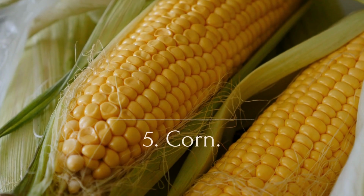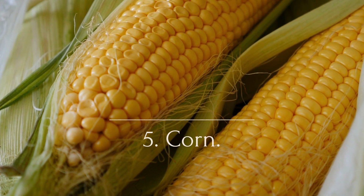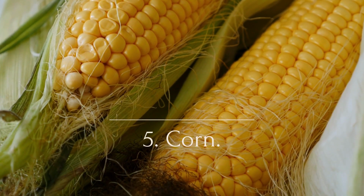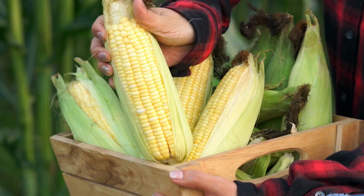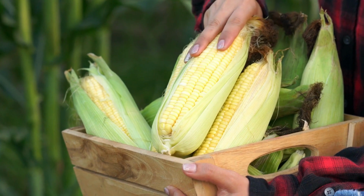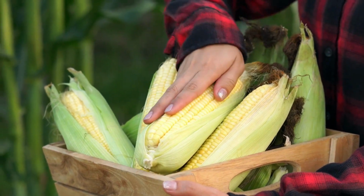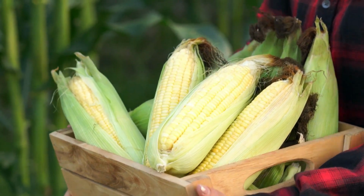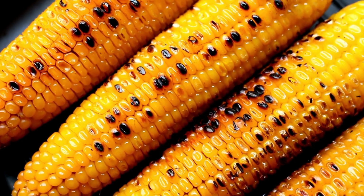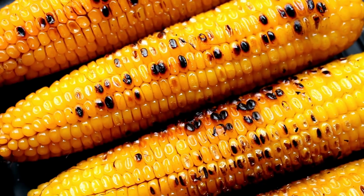5. Corn. Though no backyard barbecue or pot of chili would be complete without the addition of corn, the yellow vegetable may be the source of your ballooning midsection. Not all types of carbs are easy to digest, and corn contains a type of carbohydrate that is difficult for the body to break down. This can lead to GI bacteria fermentation and trapped air and gas, which causes bloating.